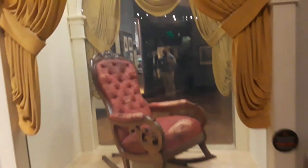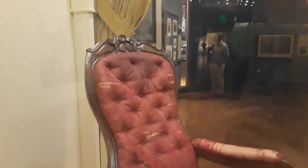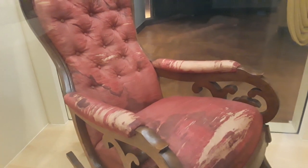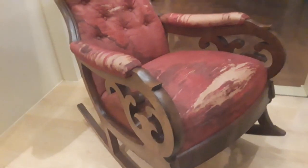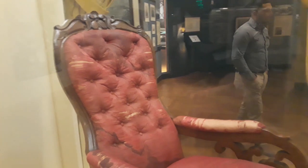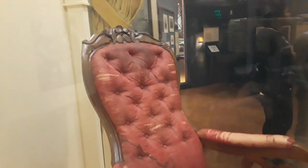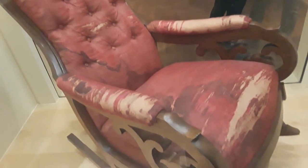Right here is the seat from the Ford Theater in which Abraham Lincoln was sitting when he was assassinated by John Wilkes Booth. I'm not sure if that's his blood on the chair, if it's just a water stain. I was not expecting to see that at all. One of my surprises. I kind of went into this museum blind.